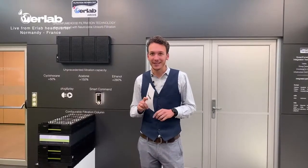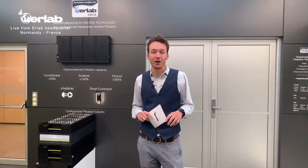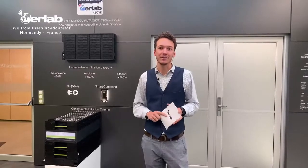The Captair Flow, but also the Captair Bio. The Captair Bio is actually the same principle, a clean air enclosure, but equipped as well with UV light to make sure there is no cross-contamination. And the third product is the Captair Pyramid, which is a PVC glove box that you can take with you when you're doing research on the spot. So it's a very simple takeaway Captair Pyramid glove box.